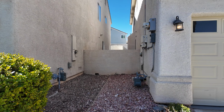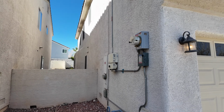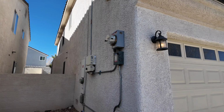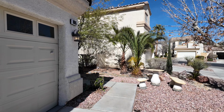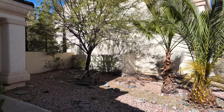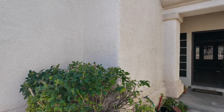Let's just take a look here. So number one, I've noticed we do have solar panels. Okay. 2-car garage. It is 1,950 square feet, 4 bedrooms, 3 baths. And the price on here is $545,000, which is a pretty good deal.